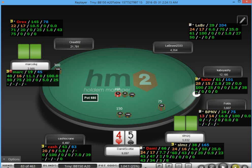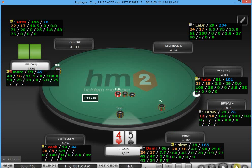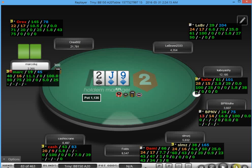4-5 offsuit. Let's see what's up. We need 18%. I do defend a connecting hand here. We flop nothing, so we check and fold because we have better hands we can continue with, anything that gives us a straight draw, flush draw, or a pair. Except sometimes we don't always call with a deuce, but it depends.